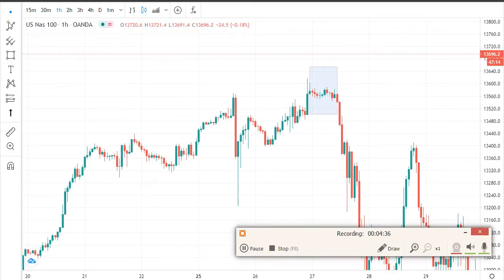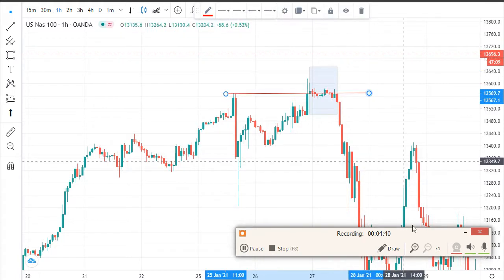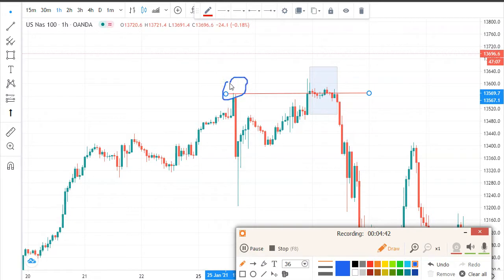Let me just use this one. Here you can see we had a resistance. The market came here, then consolidated around this point. Even on the bottom here, you can see, let me just start somewhere here. The market came here and came twice, and the third time the market just spiked and then went up again.